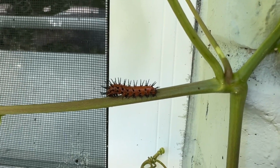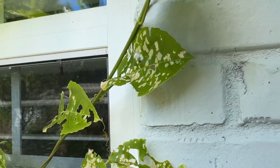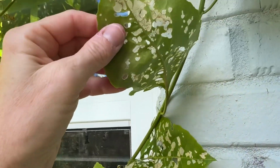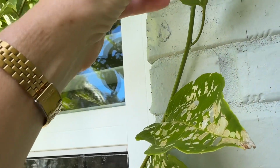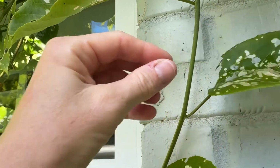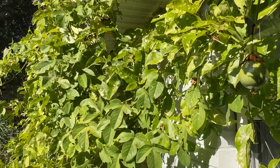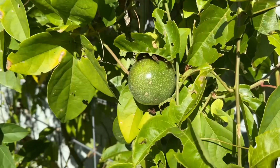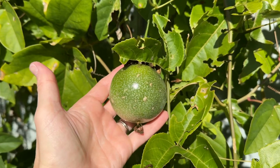There are Gulf fritillary caterpillars all over my passion flower vine. There's several on the undersides of almost all of these leaves. It is their favorite. This is the passion flower vine that has the big green fruit.